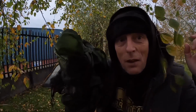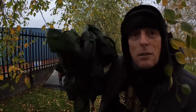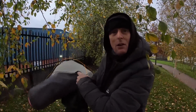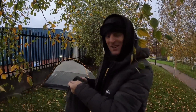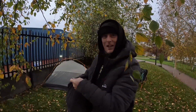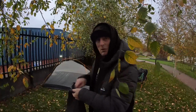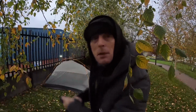That's the fly sheet. We'll have to hang it over the line when we get home, because it's got all dew on it this morning. When you're packing away all your wet gear, it's not the best, is it? That's why we appreciate summer in the UK, you can pack your stuff away when it's all nice and dry. But not here, it's always wet and cold. Anyway, take down the inner now and get that in its bag.